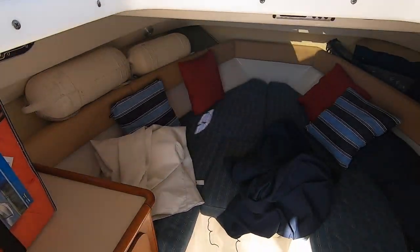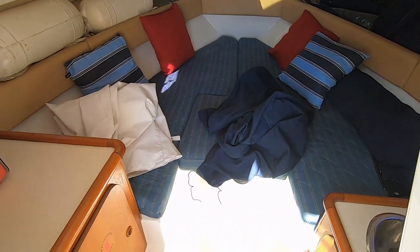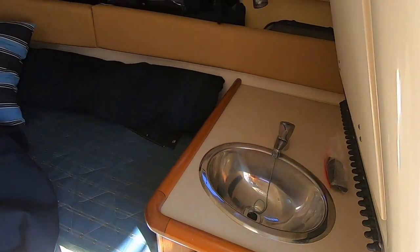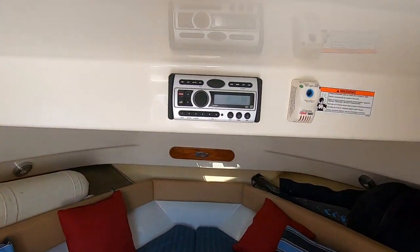Down in the cabin, it's got a full V berth with a cushion that comes out of the center, which reveals the marine toilet. Here you have a stainless steel sink, some cabinetry over here, and it's all in good shape. There's your stereo.